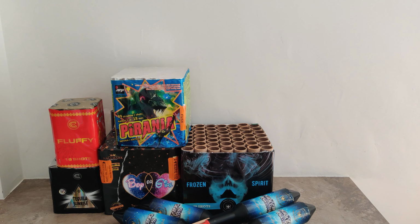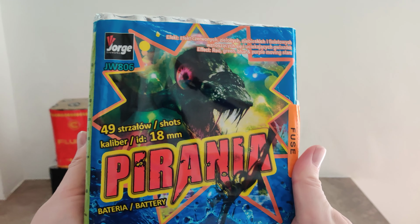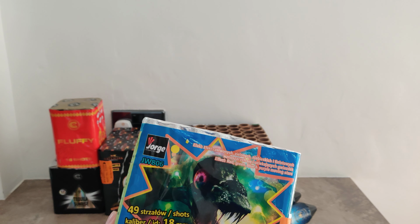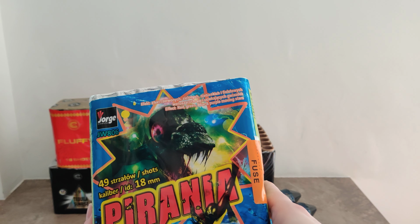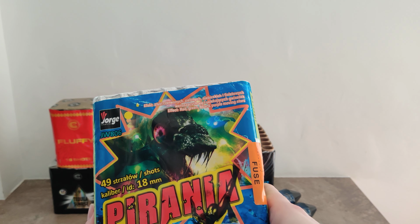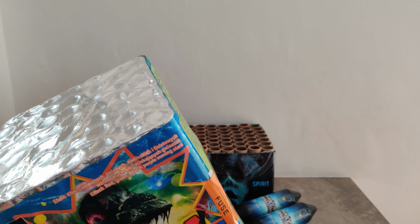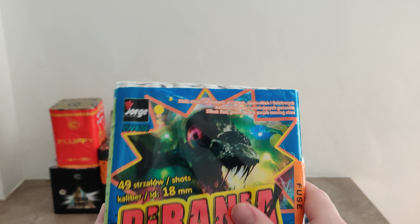And I've got another one from Jorg. Had my eye on this last year. Didn't quite have the funds to get it, so I've got it this year. Piranha. So this is very similar to Joran, if you remember that one. So it's like swimming stars, swimming fish, whatever you want to call them. 18 mil bore, so they're quite small bore, which is the same I think with Joran that I fired last year, except obviously there's way more shots in this, 49 shots, so a lot better duration.